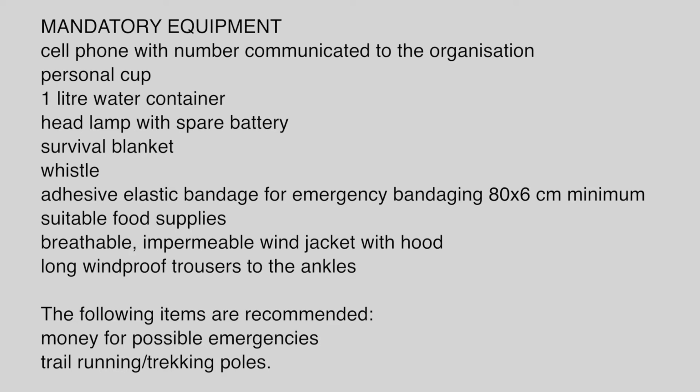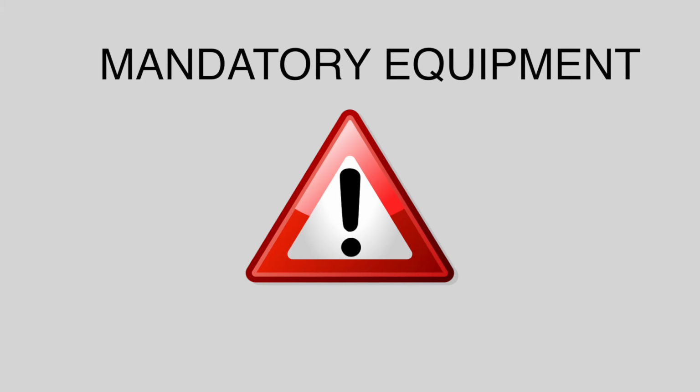Working cell phone with number communicated to the organization. Personal cup. 1 liter water container. Headlamp with spare battery. Survival blanket. Whistle. Adhesive elastic bandage for emergencies, 80 by 6 centimeters minimum. Food supplies. Wind jacket with waterproof, breathable membrane with hood.